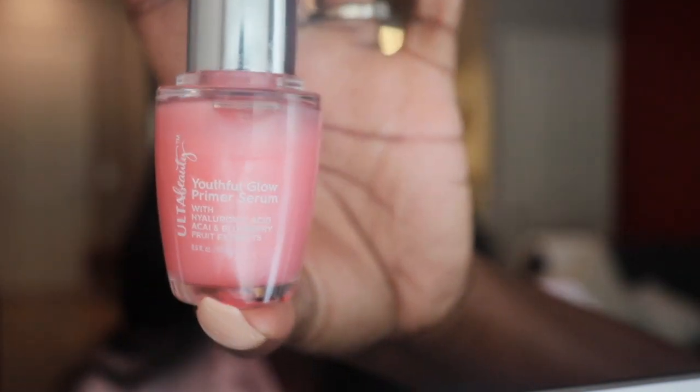Majority of these products are from either Ulta or Target. This is of course from Ulta. This is the Ulta Youthful Glow Primer. Like this, and I really like how both of these feel on the skin. So with this product, the e.l.f., I just put this where I have pores. So I put it around my under eye, on my nose, and a little bit on my forehead, and it blurred out for the most part.